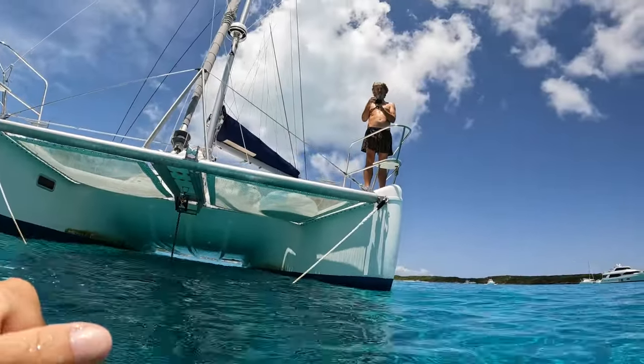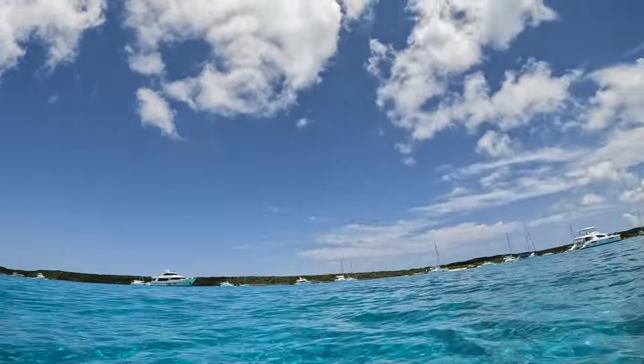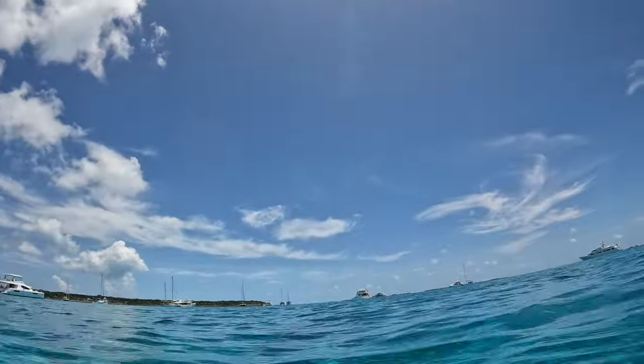The flukes are all lid. The bar is exposed. What? What?